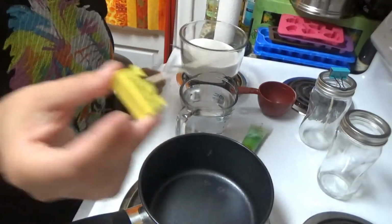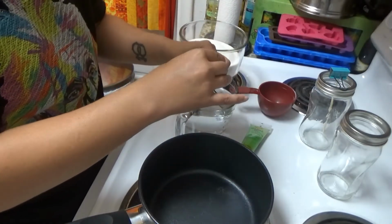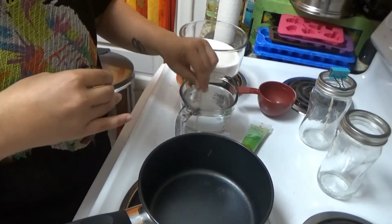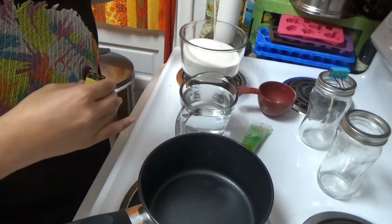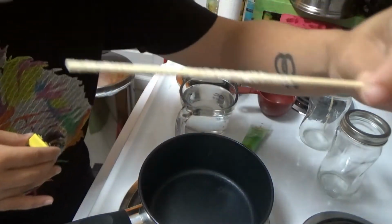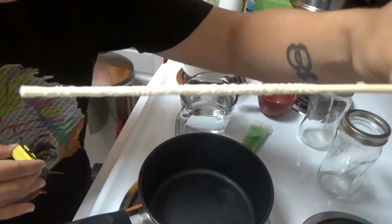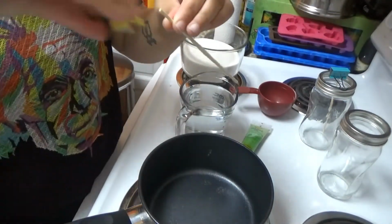First thing we're going to do is dip our sticks into the water, get them nice and wet, and from there we're going to dip them into the sugar. This is going to be the basis for our growing crystals. You can see I have sugar on the stick, and that's where the crystals are going to start growing. I'm going to put that in my jar, and I'm going to let it dry.